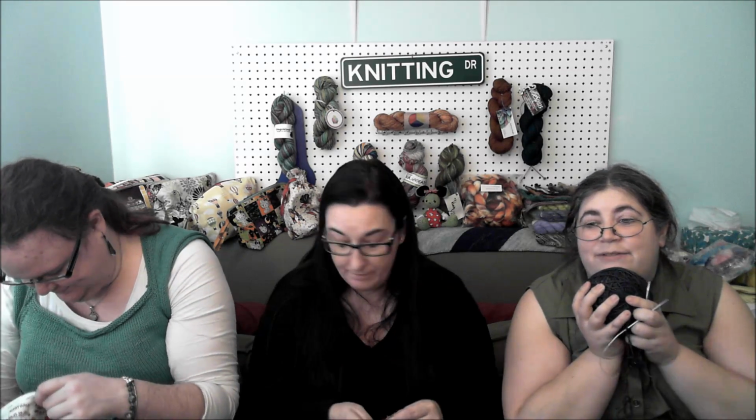But I'm hoping it will soften up once it's been blocked and washed. But if it doesn't, it's called conditioner. Yeah. And I've got lots of hair conditioner in my house. So, yes, it's very scratchy and not soft at all.